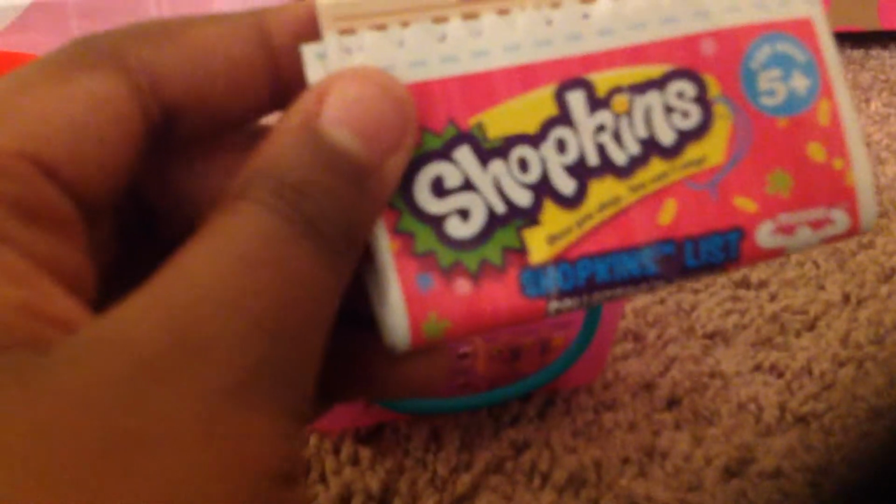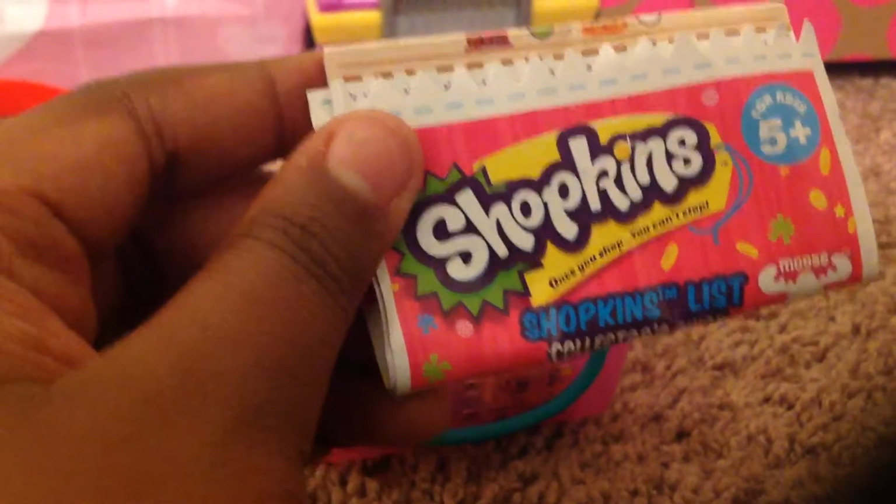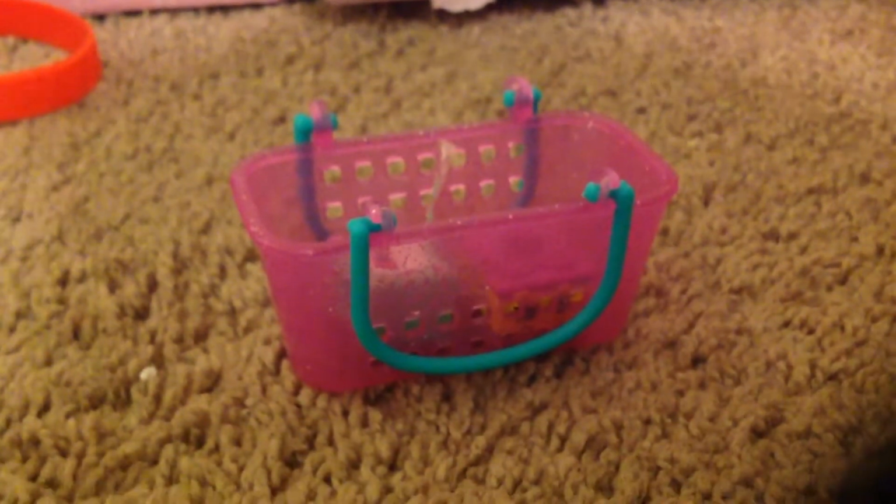So here are the Shopkins thingies. Shopkins. Once you shop, you can't stop. I have the Shopkins mess because I opened this in the car, so I will not be showing the mask. But this factory basket is so cool. It's just, whoa. It's just so cool and textury.